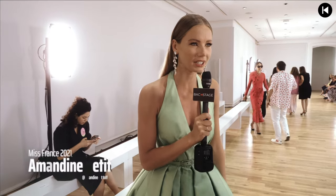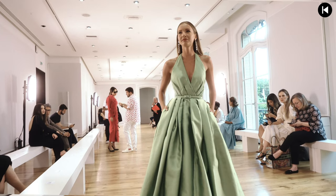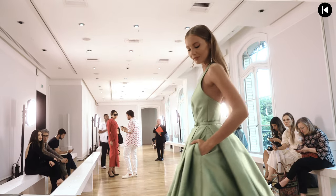I'm really happy to be here because I was dressed in Rami Al Ali for the Festival de Cannes. I love this look. She looks so gorgeous.